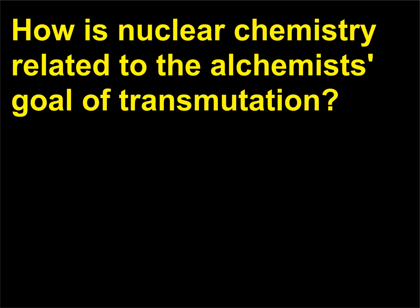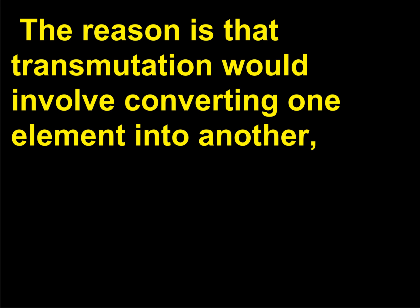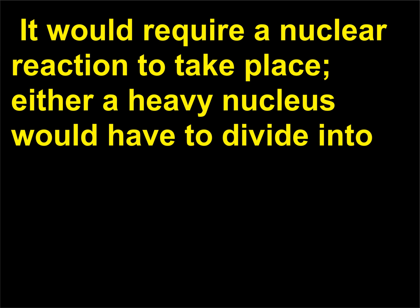How is nuclear chemistry related to the alchemist's goal of transmutation? Alchemists sought a way to turn common metals into gold, which we now know is not possible to do in any simple way. The reason is that transmutation would involve converting one element into another, which can't be done by simple chemical processes. It would require a nuclear reaction to take place.